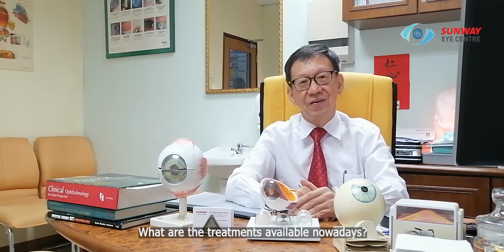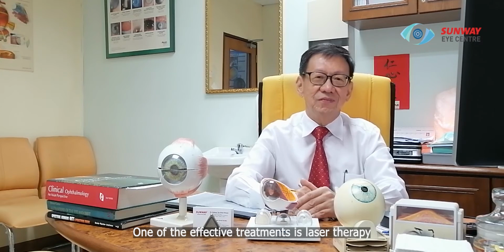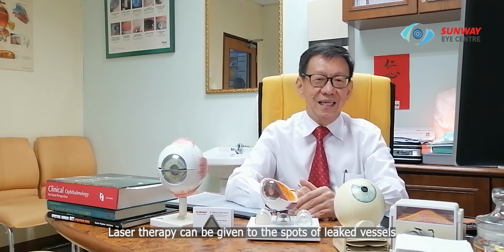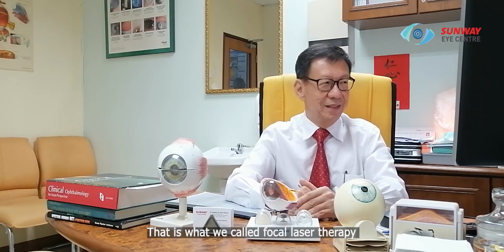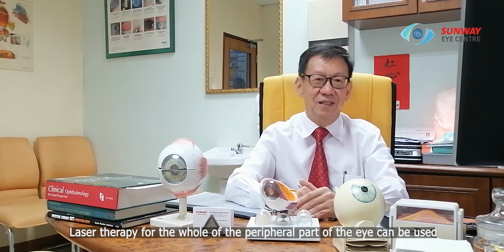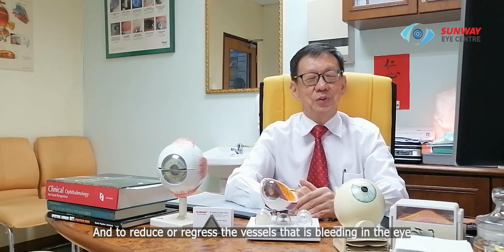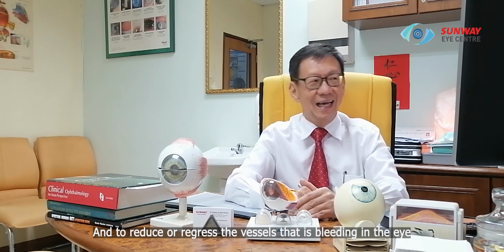What are the treatments that are available nowadays? One of the very effective treatments is laser therapy. Laser therapy can be given to the spots of leaking vessels. That is what we call focal laser therapy. Laser therapy for the whole of the peripheral part of the retina can be used for patients with proliferative diabetic retinopathy to prevent further bleeding and to reduce or regress the vessels that are bleeding in the eye.